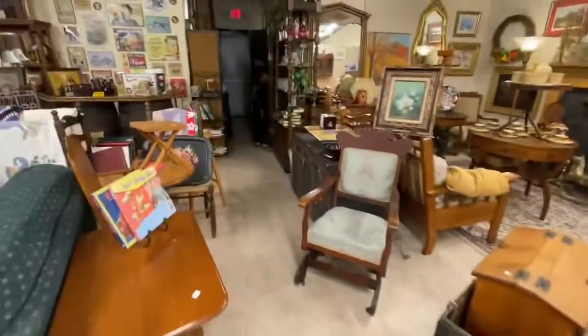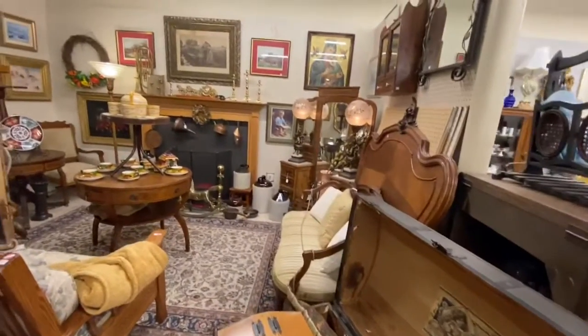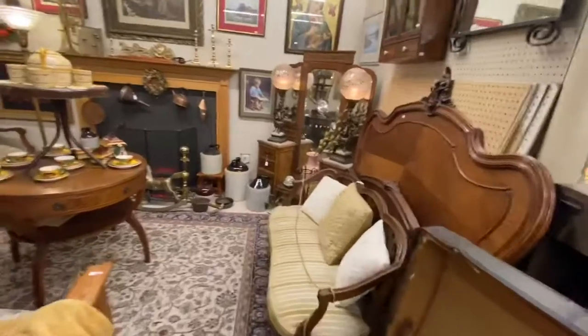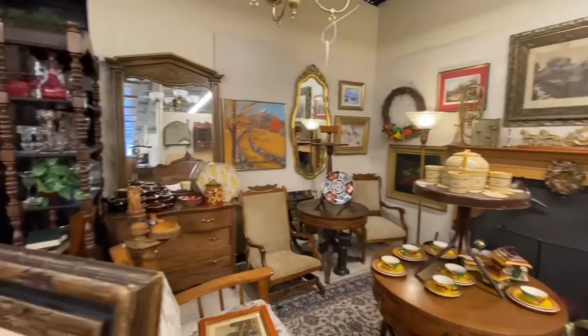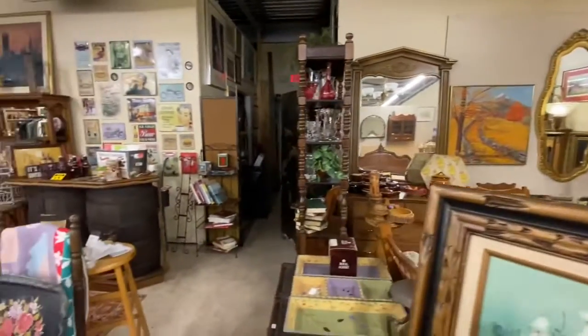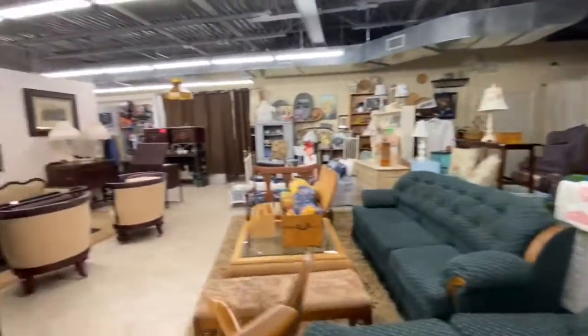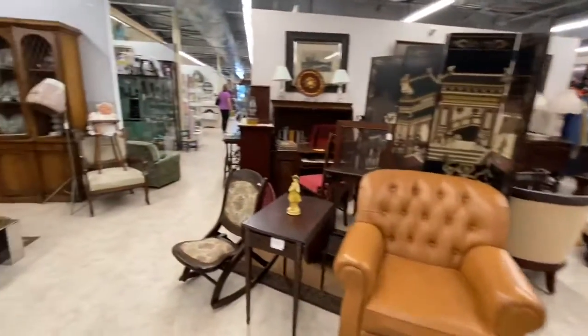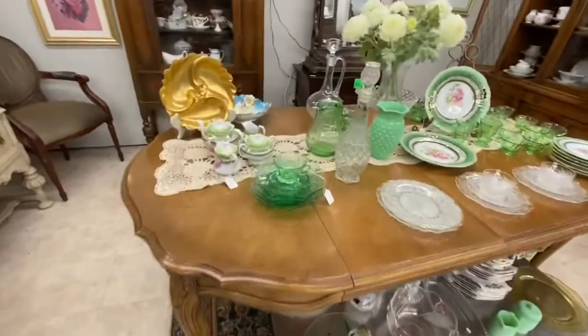This back area is kind of like a free-for-all. Any of the vendors can put items in the back here. We get an extra commission that gets taken out. But it's cool for larger pieces that don't fit in your booth.